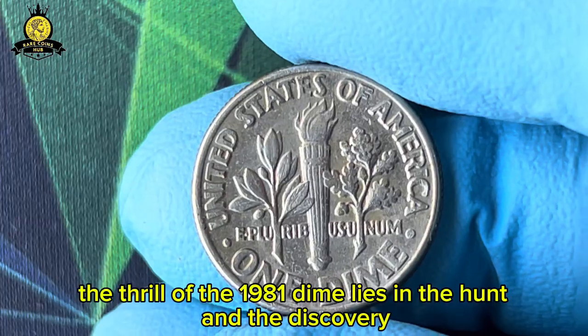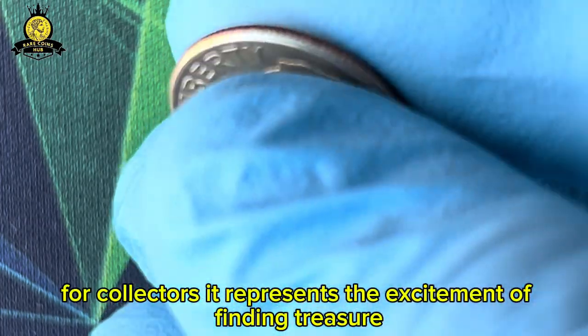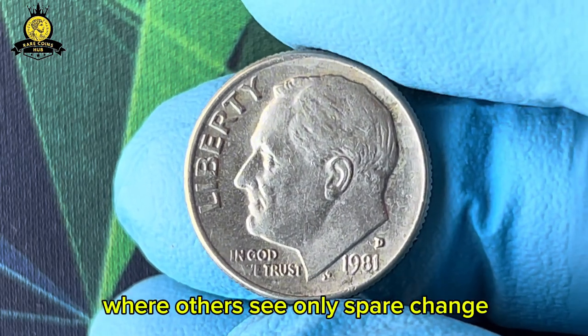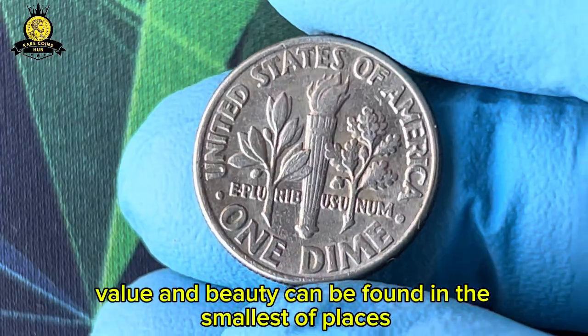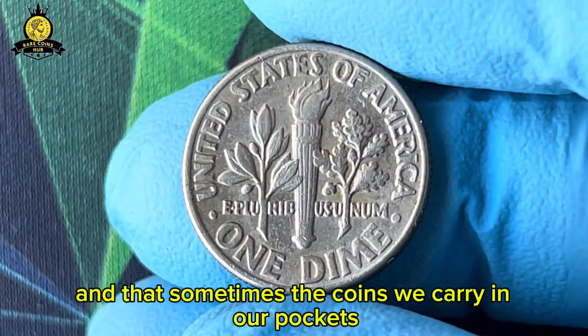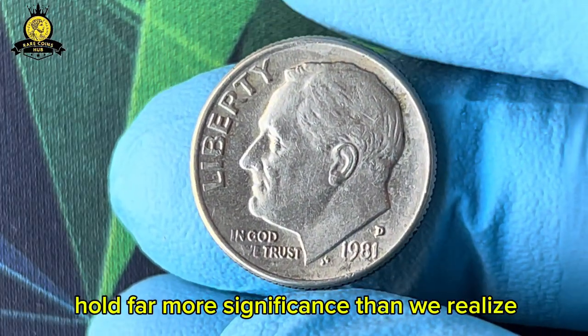The thrill of the 1981 dime lies in the hunt and the discovery. For collectors, it represents the excitement of finding treasure where others see only spare change. It's a reminder that history, value, and beauty can be found in the smallest of places, and that sometimes, the coins we carry in our pockets hold far more significance than we realize.